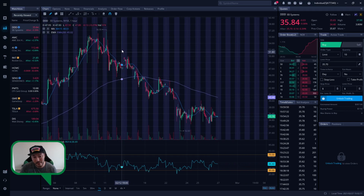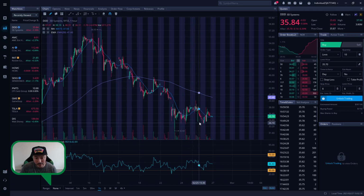And so they started to go down a little bit before the bear run. I would say around here is probably where the bear run started, and we've just been going down. Now, the good news is we do have this double bottom here. This double bottom right here is going to show a level of support.